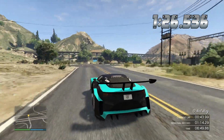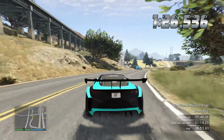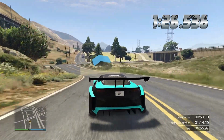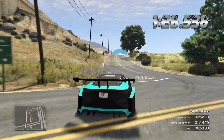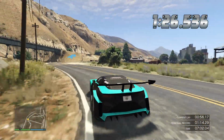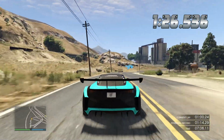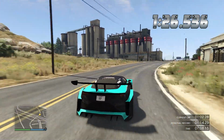Sure, the brakes are some of the best in GTA, but the car hardly makes the speed to need them. There comes a point when it's simply boring to drive. It made a 1:26.536, which isn't shabby, but would still be 8.4 seconds off the HSW weaponized Ignis and 3.6 seconds off the normal Devest 8.